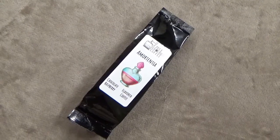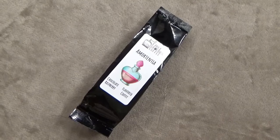Next up, let's go for this package. I'm not gonna open it because it's a coffee, which is really fun because as you probably heard in my previous videos, I don't like tea. The only thing I like to drink that has tea in it is iced tea. The Lipton kind, by the way, not the soft drink. But tea in general is not my thing. But I do like coffee, and this is called Amortentia, so it's the love potion. It's flavored coffee, and it has to taste like chocolate and raspberry.